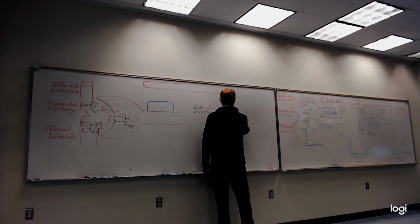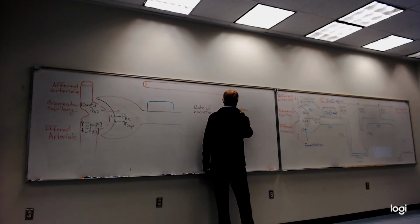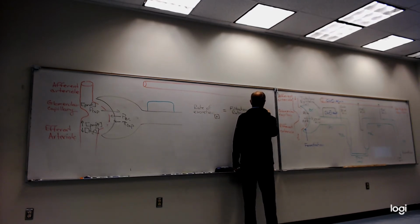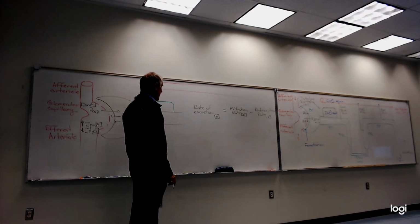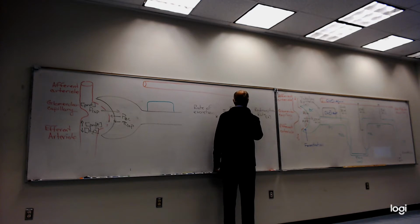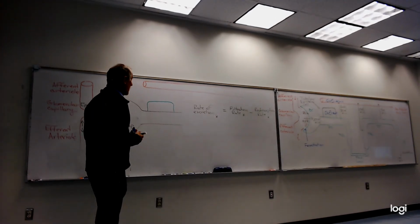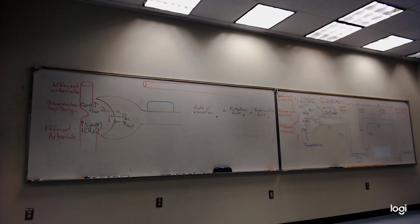So here we're going to put filtration rate of X minus the reabsorption rate of substance X. Actually, I shouldn't even put brackets around. Sorry about that. Now, what determines the filtration rate? So what I'm developing is I'm developing an algorithm, just like I did for cardiac output.